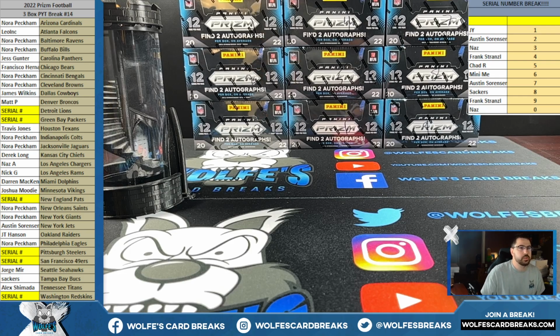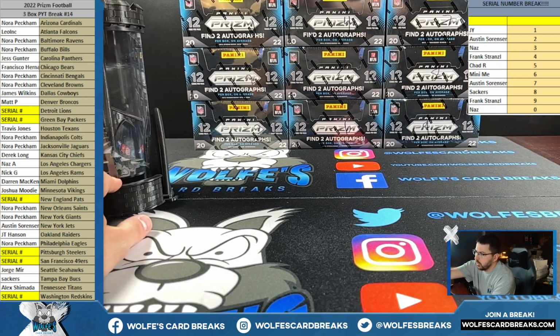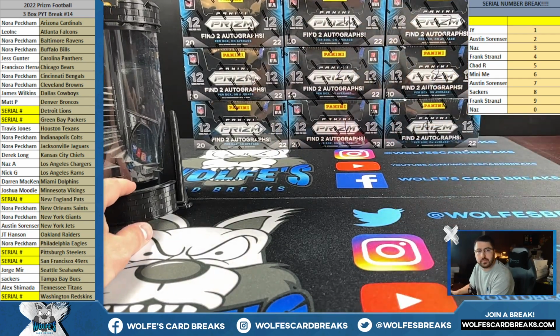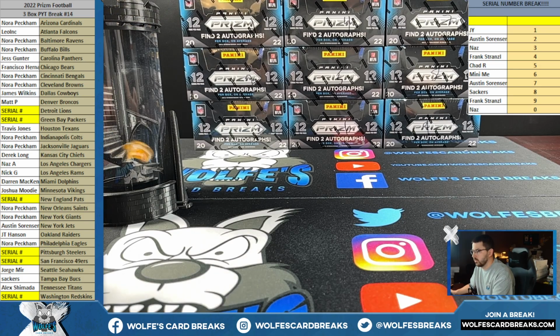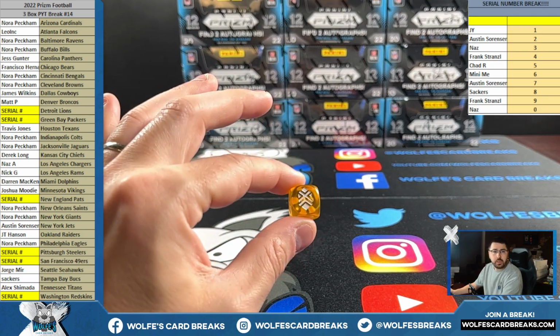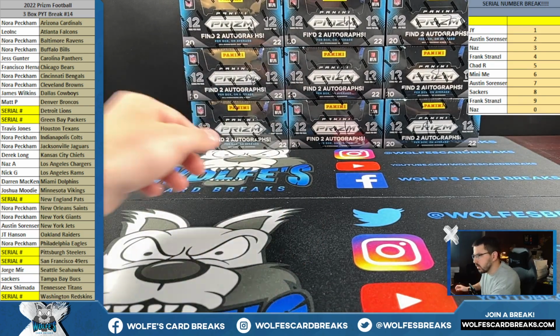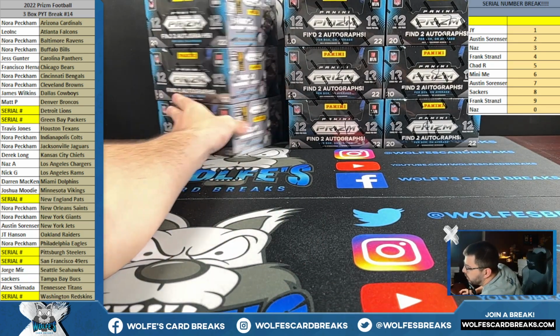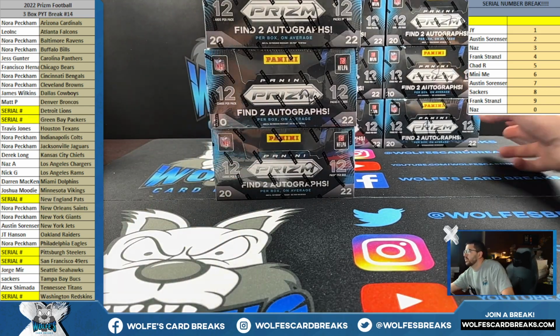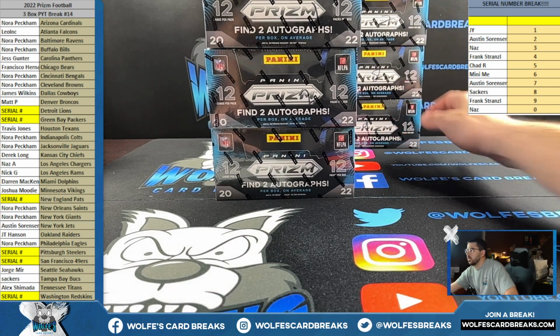Here we go, 2022 Prizm Football Hobby, three box, pick your team break, number 14. We're going to go 1-2 left, 3-4 middle, 5-6 right. We got a 1, so we're using boxes 1, 2, and 3 over here. These other 6 boxes are going to be used for those other 3 breakers on the website.